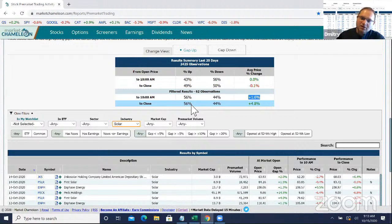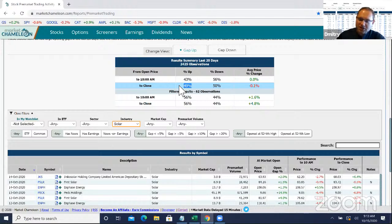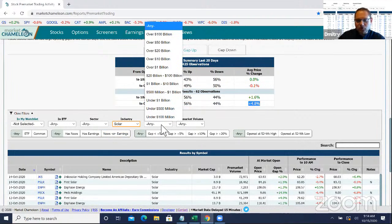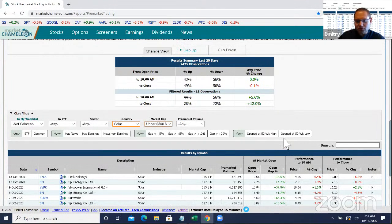By the end of the day, 56% were higher versus 49% in that benchmark group, and 44% lower versus 50%. On average, they gained 4.8%. So in general, against the overall benchmark, they did a little bit better. Let's take a look at a lower market cap. I forget what this market cap was, so let's do under 500 million, because this one was a lower market cap.